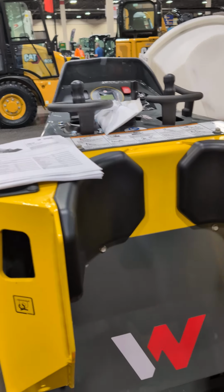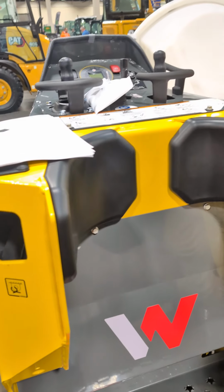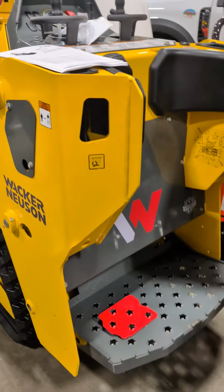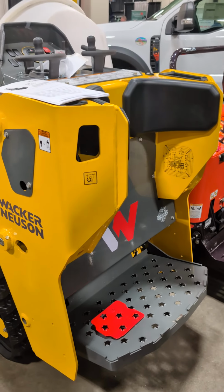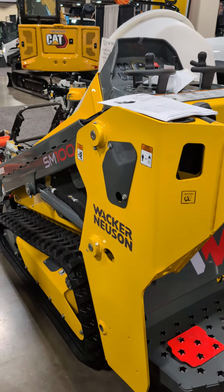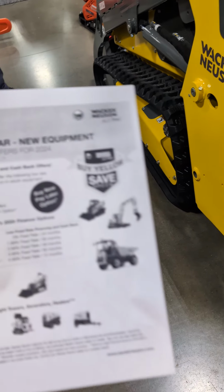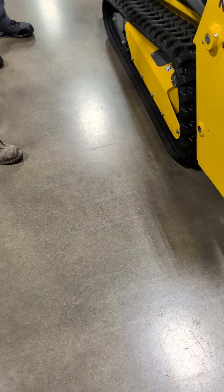Do you want one of these mini ones? I do. Yeah, I'm going to buy one this year, but I don't know which one yet. Your big one's a little too big? Yeah, but you know we do a lot of handwork, man. A lot of small ones. Here's the other good part. Wacker does their own financing. They used to outsource it. Okay.